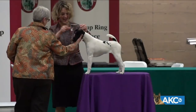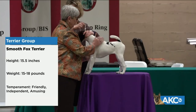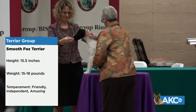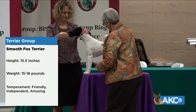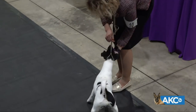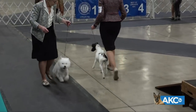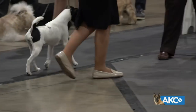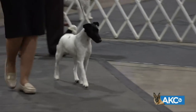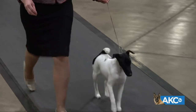Now we have the Smooth Fox Terrier. The Smooth Fox Terrier is Linda. She's just a year old from Sacramento, California. Linda's breeder and owner is actually Amy Rutherford, who we'll see a little bit later in the terrier group with a different dog. Amy won a few breeds today.